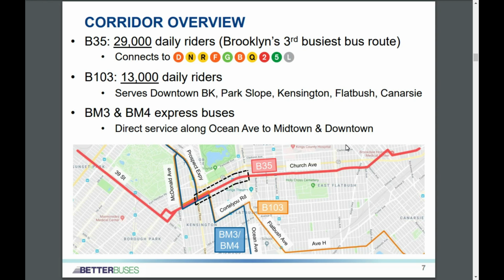B103 bus, 13,000 daily riders, serves downtown Brooklyn, Park Slope, Kensington, Flatbush, East Flatbush, the Flatbush Junction, and Canarsie. And you got the BM3, BM4 express buses, direct service along Ocean Avenue to both Midtown and downtown Manhattan.